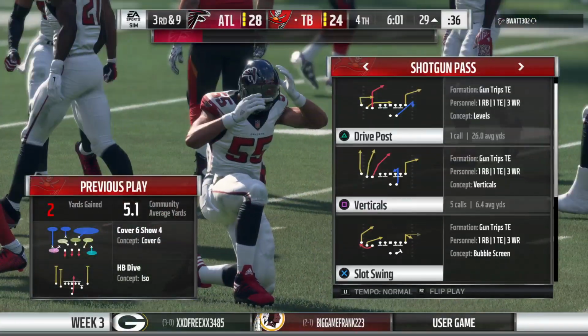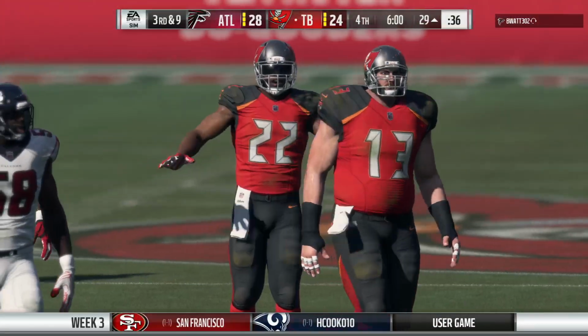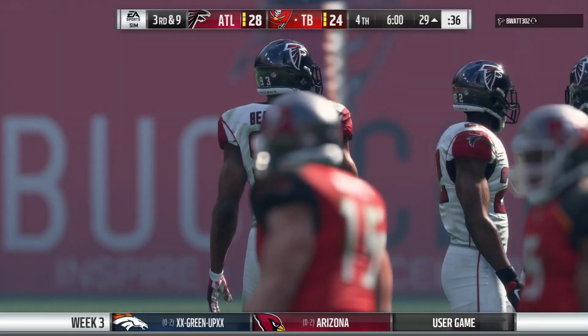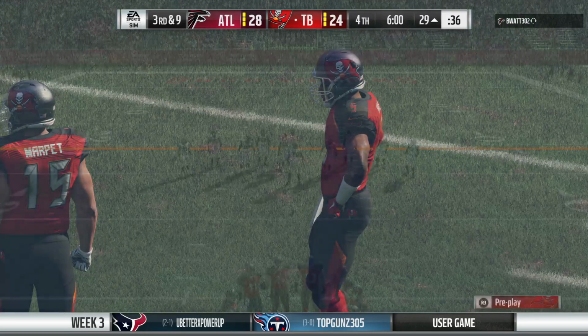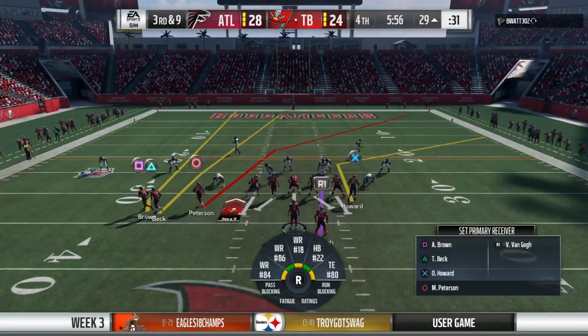This has been an up and down, back and forth type of a game, hasn't it? Maybe this long drive take a little bit of the wind out of their sails, kind of settle things down a little bit. The Bucs on third down. They've hit 4 of 7. This is 3rd and 9.